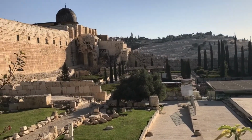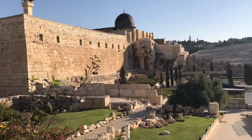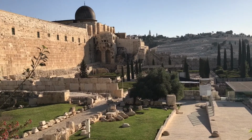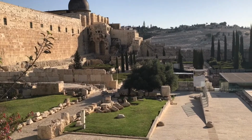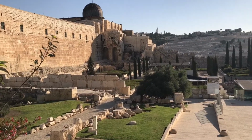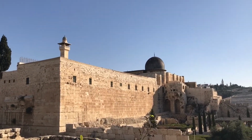So here, at the southern wall of the Temple Mount, you see ruins of where the main entrance to the original temple was, the very grand steps. Ruins of that now. And we saw the southern steps on the model a couple days ago.